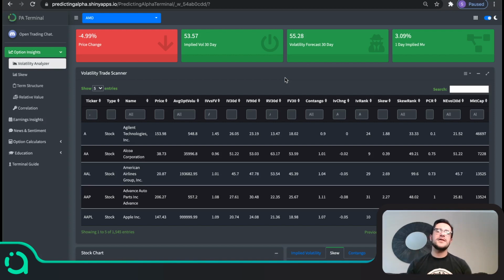But as good traders, we need to step back from that situation and not become infatuated with the news, and ask ourselves, given the news and the way the market's reacting to the news, where is the real trading opportunity found? Where can I, from an objective perspective, look at the market and find the best way to make money? So let's use our Predicting Alpha terminal, dig into the data, and find the best way to trade AMD.